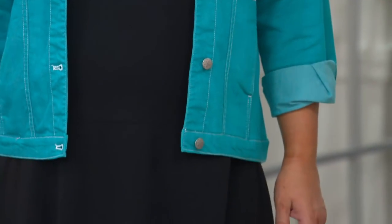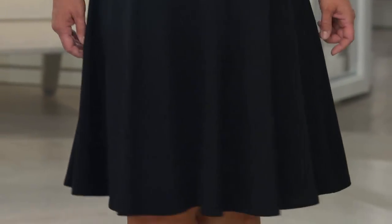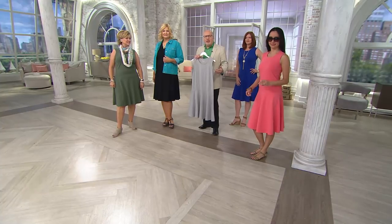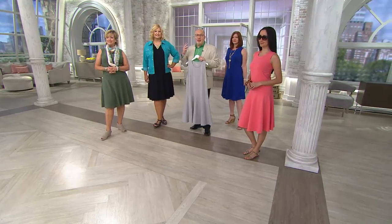And you go to the dress department and you see these really tight knit dresses. And I'm like, they're great for people who are 17, 18. Right. But this is perfect. This is for you. This is something you're going to love. It's going to be your go-to dress all spring and summer long. And actually, you can wear this right into the fall.